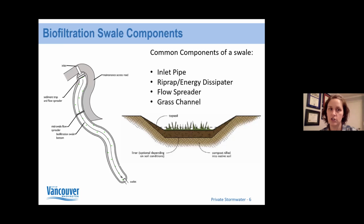But the energy dissipator that is typically by the inlet pipe helps to slow the water down and keep it from causing erosion. And then a lot of the older swales have what we call a flow spreader. It's typically a little concrete band that runs across the swale, and it helps that water to slow down. So if you do get a heavier rain event, that concrete will pull the water up a little bit, and then it has to slow down and soak in.